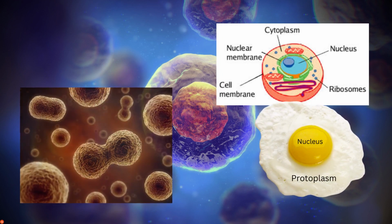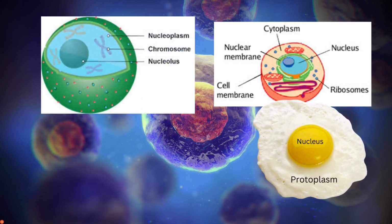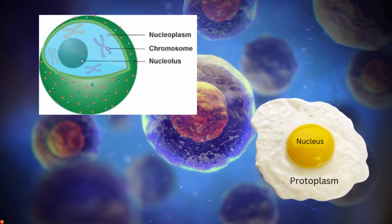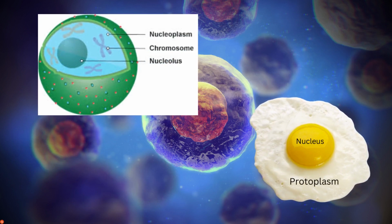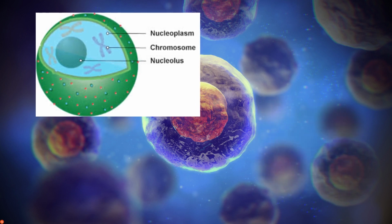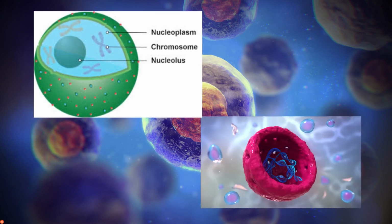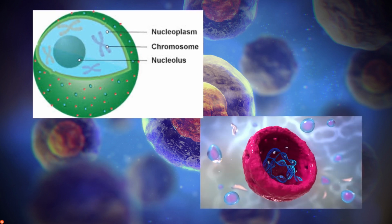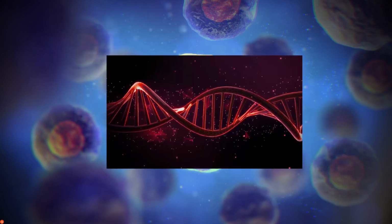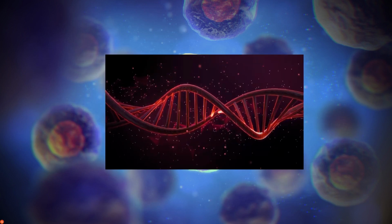Within the nucleus of the cell is the nucleoplasm, which not only contains chromosomes, but also has a fluid that contains protein and a very important acid known as deoxyribonucleic acid, which we commonly know as DNA. Now we know that DNA is what determines our genetic makeup, including the color of our eyes, skin, and hair.